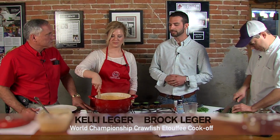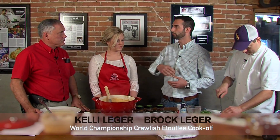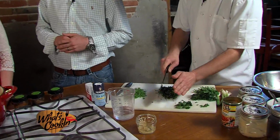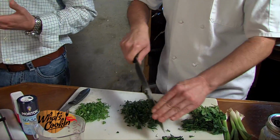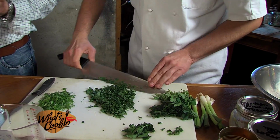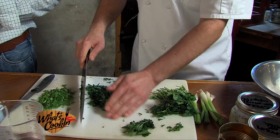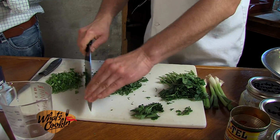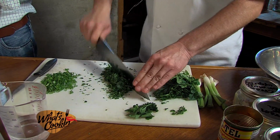It's just a really good time. It's really amazing, the last couple of years, the different people that we've met from all over the country. There's a lot of people from very far away that come just to check it out. It's kind of cool to see all these people that come from so far. 31 years of this crawfish etouffee cook-off going on. It's got to be something remarkable. Oh, it is. It's awesome.